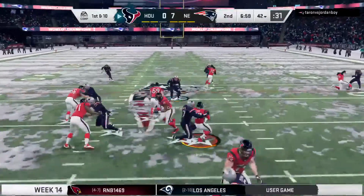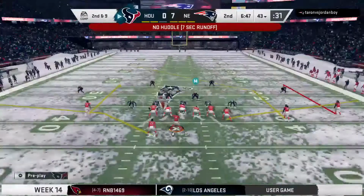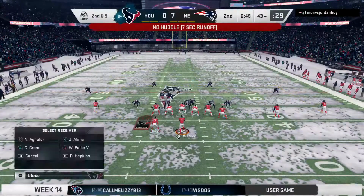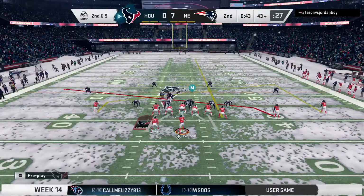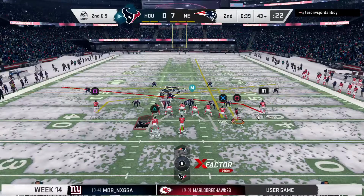They'll run on first down. It's Grant, and not much there at all. Maybe a yard up to the 43. A gain of a yard brings up second and 9 at the 43-yard line.